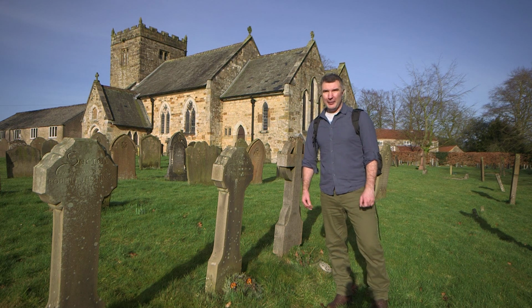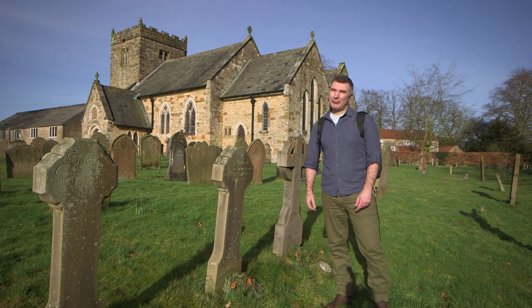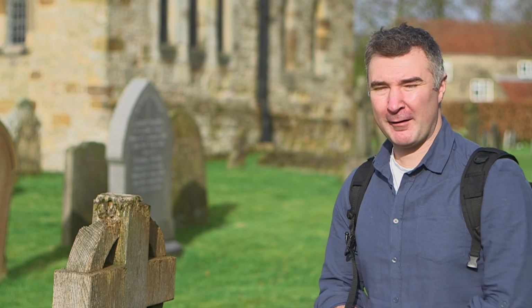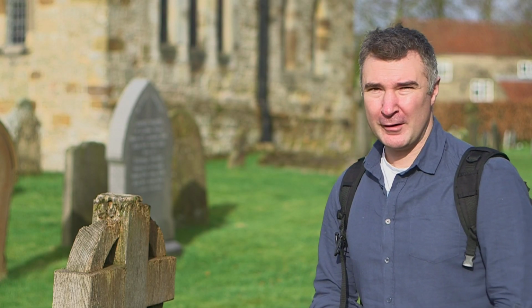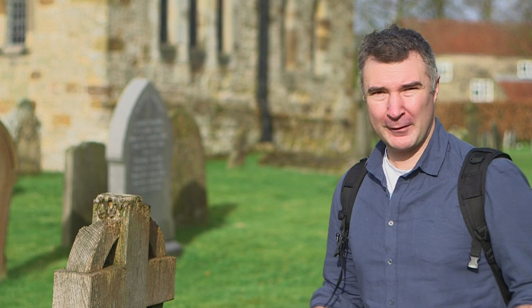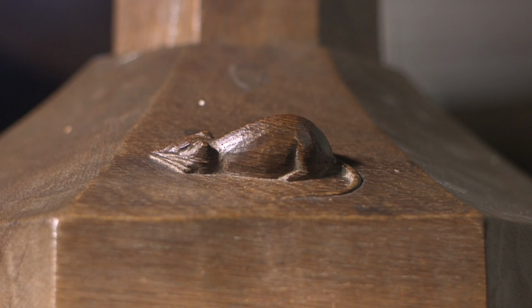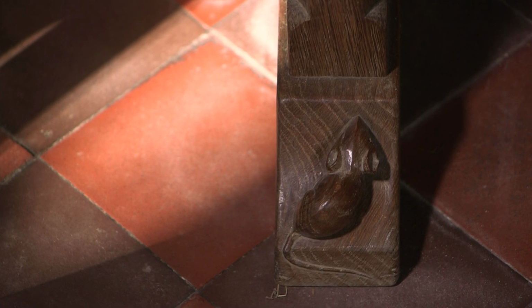Welcome to Kilburn in North Yorkshire, home to the Mouseman, Robert Mousey Thompson, a famous carpenter, craftsman and furniture maker from the early 20th century, whose work can be found all across the UK and England, particularly here in the north, and who famously signed his work with a mouse. So we're going to be exploring some of his work inside St Mary's Church here and trying to work out why he chose the mouse as his signature.